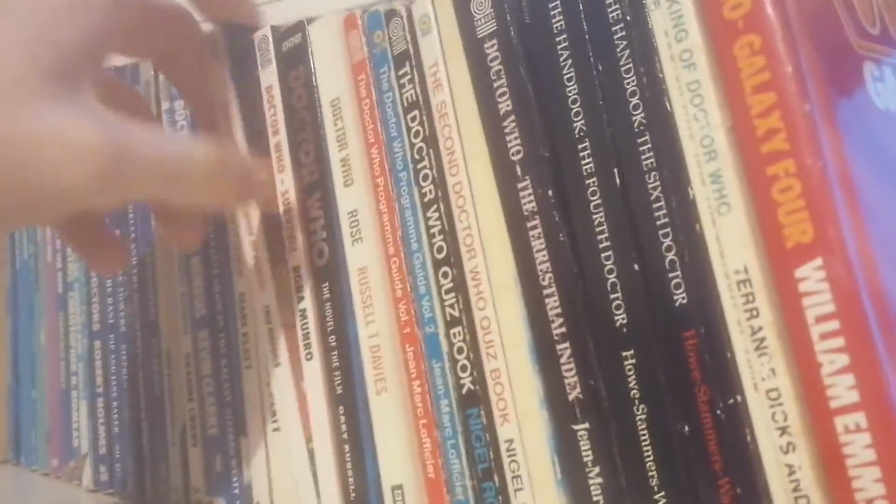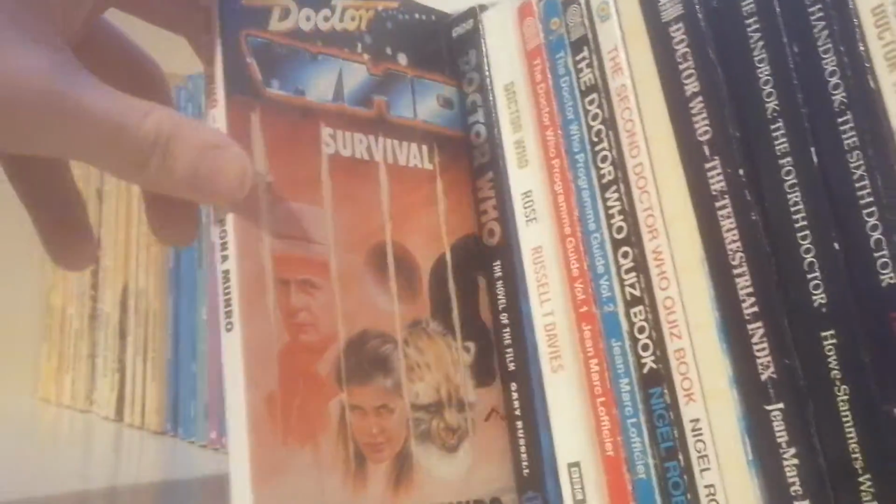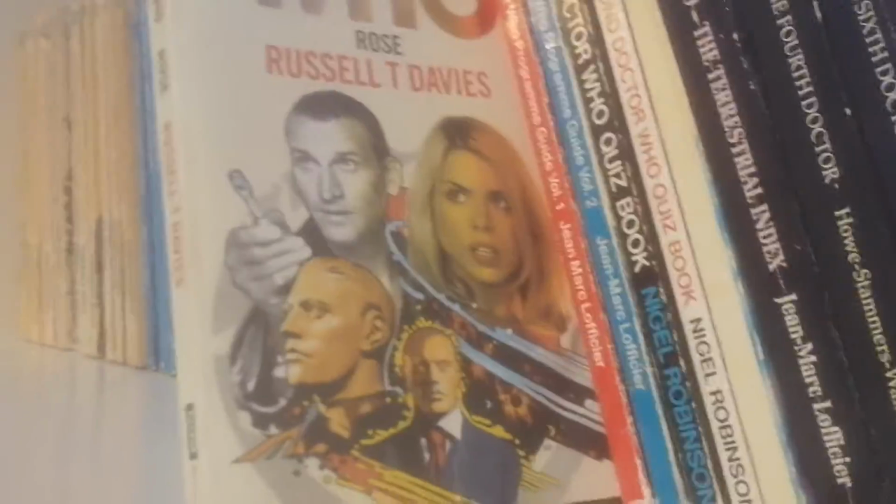Ghost Light, The Curse of Fenric, which is one of my favourite Target books I own. Again, I love it. And Survival. And we have the novel of the TV movie. And then, of course, Rose, which I have read, my first Target book that I did read, and it's fucking brilliant. Way better than the TV story. It does it justice, this book.